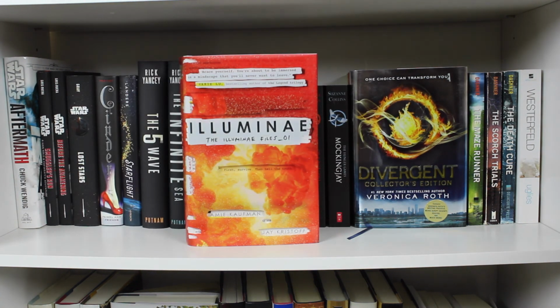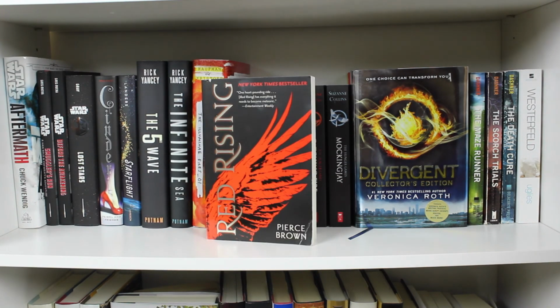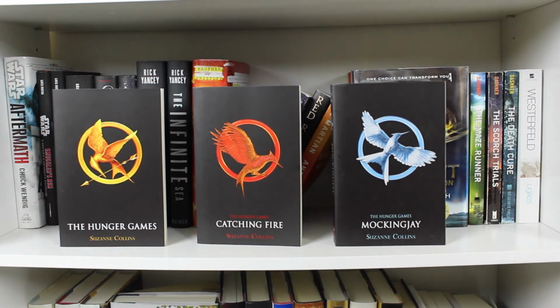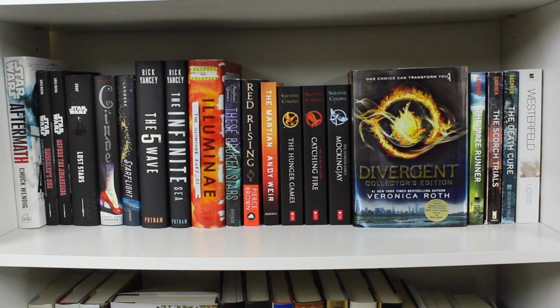Illuminae by Amie Kaufman and Jay Kristoff, These Broken Stars by Amie Kaufman and Meagan Spooner, Red Rising by Pierce Brown, The Martian by Andy Weir, The Hunger Games trilogy by Suzanne Collins consisting of The Hunger Games, Catching Fire, and Mockingjay. I have Divergent Collector's Edition by Veronica Roth.